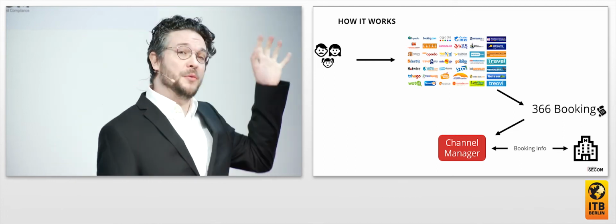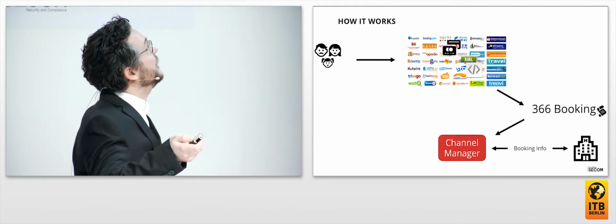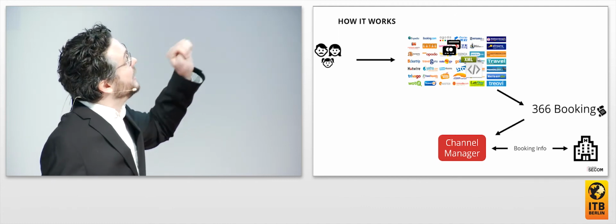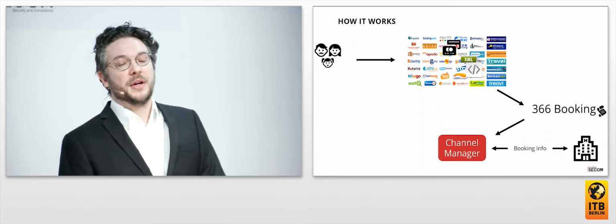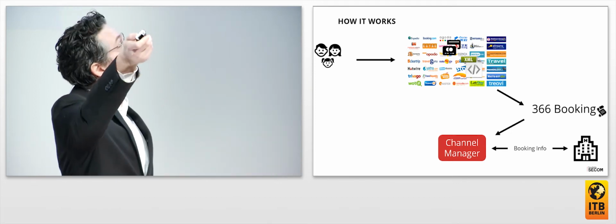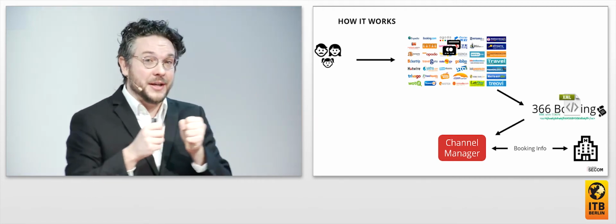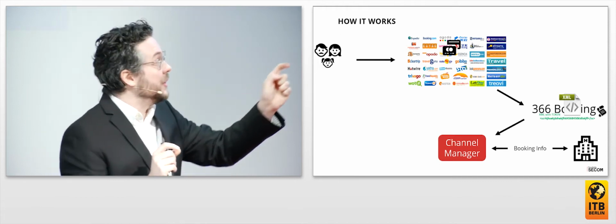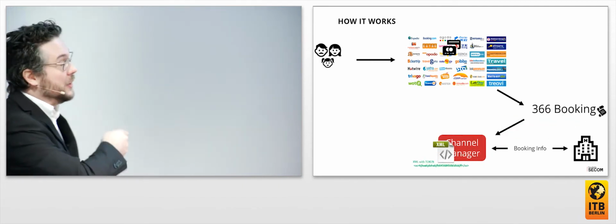Again, here we have our happy family that is going to make a reservation. They send over the credit card data to the OTA. The OTA turns the data into an XML file and sends the credit card data, this time not to the channel manager, but to 366 Booking, which is our own booking engine that will receive the XML files. It will extract the field with the cardholder data and will replace the PAN, the credit card number, with the meaningless string I've told you about before. And then we'll forward that to the channel manager.